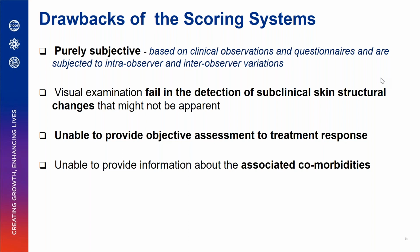Some clinicians say that when they do a SCORAD scoring 2 times of the day for the same patient, the score can still vary. That shows how subjective it is. Visual examination also fails in the detection of subclinical skin structural changes that might not be apparent. It is also not able to provide objective assessment of treatment response, and also not able to provide information about associated comorbidities.